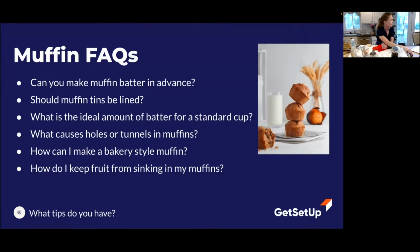All right. And what causes those holes or tunnels in those muffins? We talked about it a little bit. Does everybody remember? Is it the lumps in the flour? No. Overmixing. Yeah, the overmixing. It's a big problem. So you just got to be real gentle. And like I said, once you think it's all mixed up, don't keep going at it, or you'll get a funny texture.